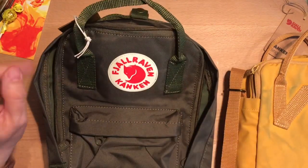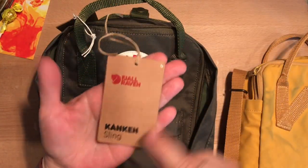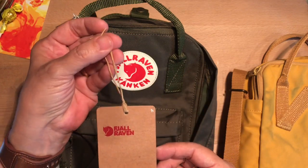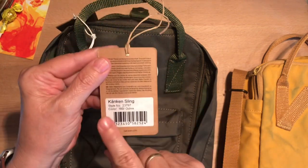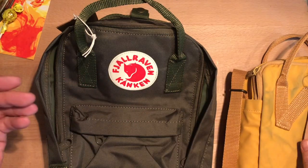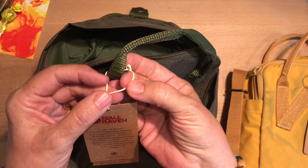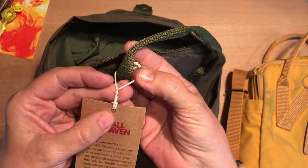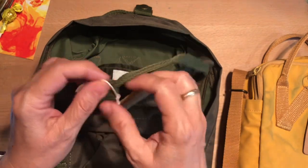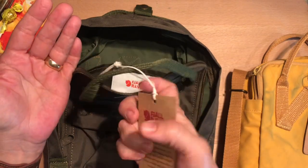So, oh, okay, last thing. You'll love this. This came with the Authentic. It's a rounded card. It's tied with a sort of, I'd call it like a papery twine. Kanken sling. It has the name on it, has the barcode. This is tied on here with like a really, it's like white twine, but doesn't have that same quality feel to it.